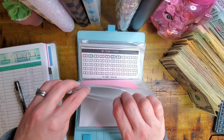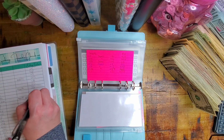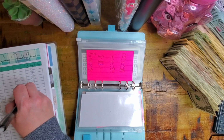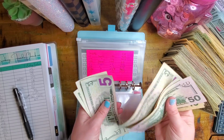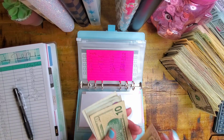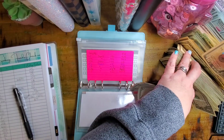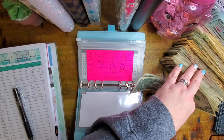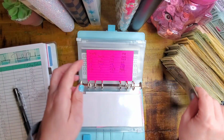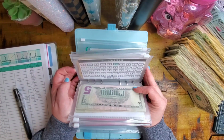Then we've got Saveopoly. How much do we have in Saveopoly right now? We should have $87. Let's make sure. So we've got 50, 60, 65, 70, 75, 80, 85, 86, 87. So that one is right where it needs to be. And then we don't have nearly as many small bills, which is a good thing. And then we've got our 1s, our 5s, and our 10s.